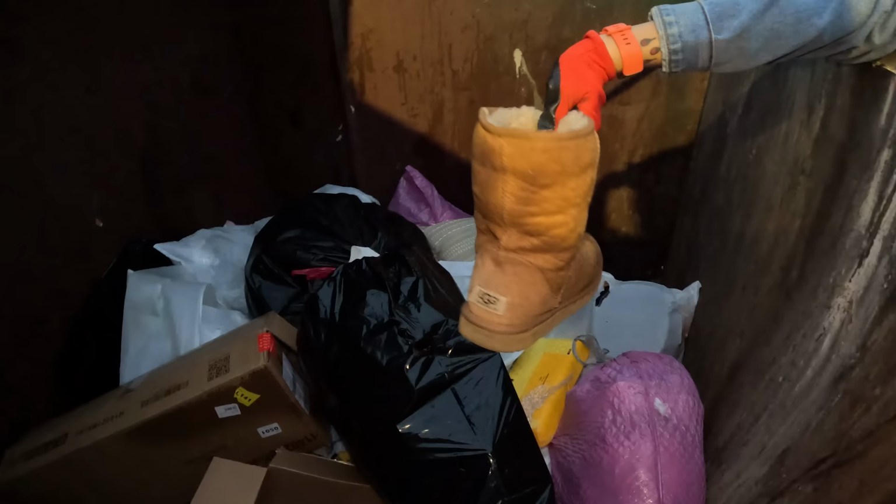Oh, there's a pair of boots in this box. I'll just grab them one by one, maybe. Ooh, they're UGG. Very UGG. Totally UGG. Doesn't seem like there's anything really wrong with them. Pretty good shape. They're a little tiny size.